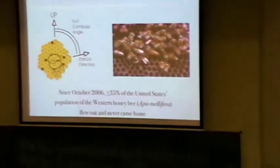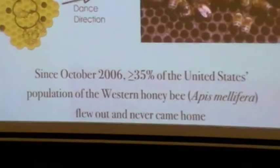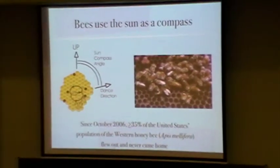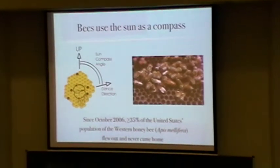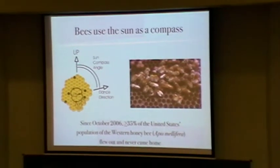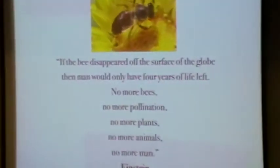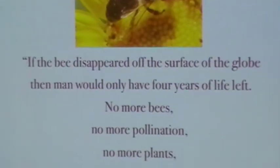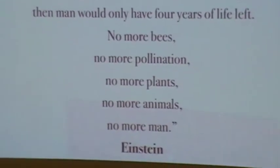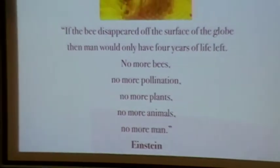And in the United States, more than 35% of the population of the Western honeybee flew out and never came home. So they are not to be found dead in their place of living, but they're just not there anymore. So what's that? Is that the electromagnetic frequency disturbances? Could be, I don't know. But there's several reasons. But bees are very important. Einstein said, if the bee disappeared off the surface of the globe, then man would have only 4 years of life left. Because no more bees, no more plants, no more animals, no more men. No more pollination, I forgot that. No. That's the key word, of course. So I was just testing you.